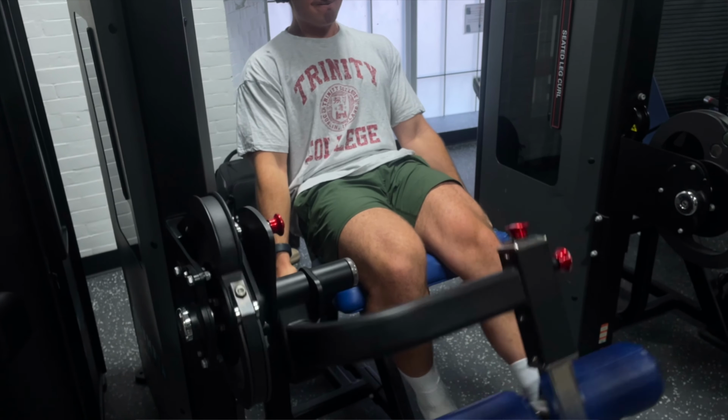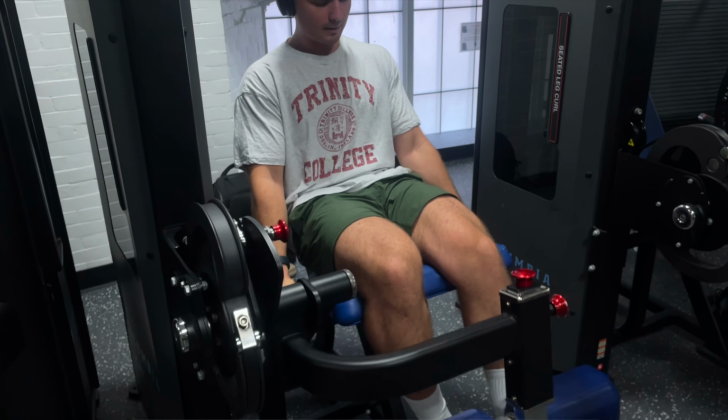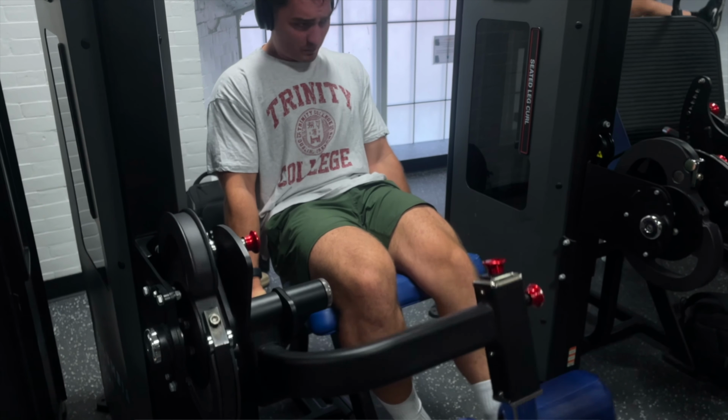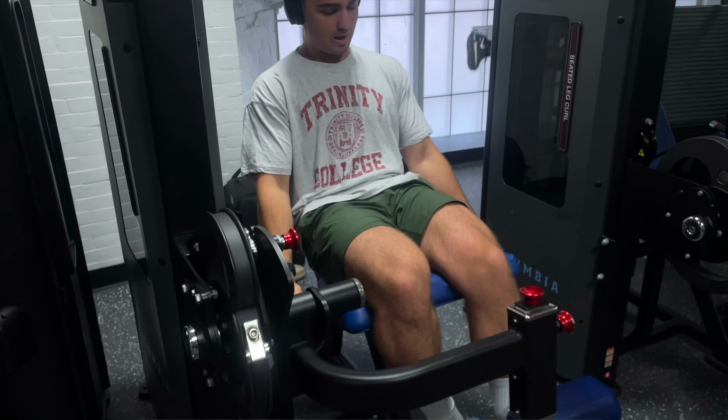Then after this, I'll go back to the quad extension, but here I'll do single leg quad extensions. I'm still trying to fix my quad imbalance between my right and my left quad. So this machine, this movement allows me to fix that imbalance. So by doing this, my legs can become more symmetrical. Therefore, I can have a more proportionate physique. Plus, the full stack on my machine is quite light. So in order to make my reps harder, I need to do single leg extensions.